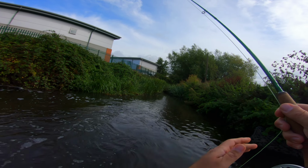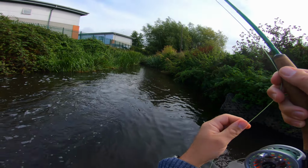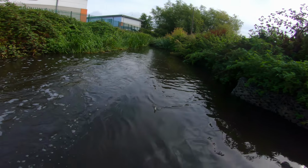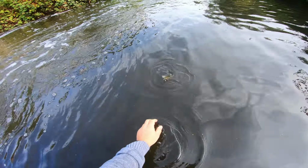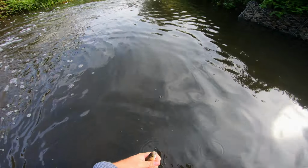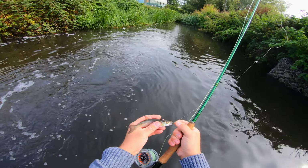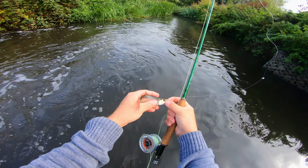Fish on, yes. Not a biggie. It's not the fish I was looking for, but it'll do. Only a tiddler. Well, it's a chub. That's what I came here for. One a bit bigger would be nice.